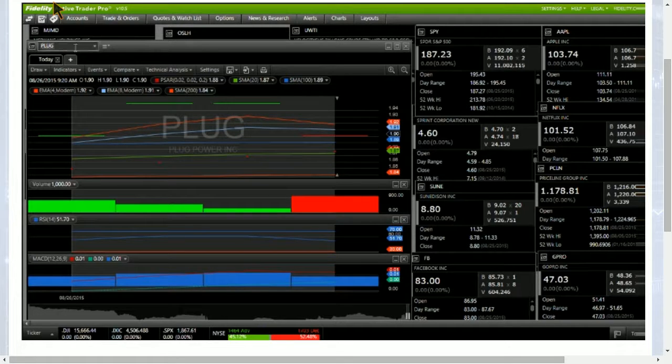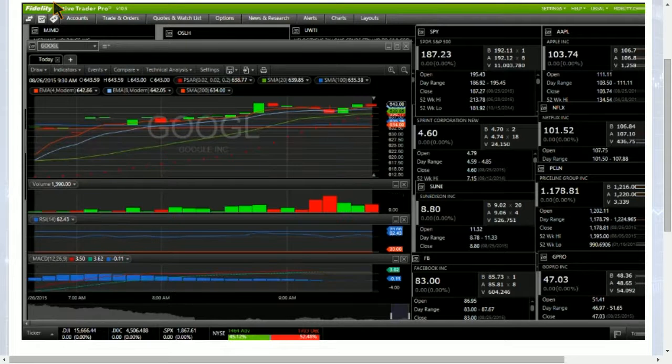Google. We got 3 minutes until the bell rings here. Google's looking good. Nice uptrend pre-market. On the daily chart for Google, we have the 50-day moving average resistance at 621. We're trading well above that right now. The high yesterday was 647, so we're pretty close to potentially breaking that. A break of 647, we got 650 psychological, and then we got nothing until the middle Bollinger Band up at 668. So Google could be a nice bullish stock here.